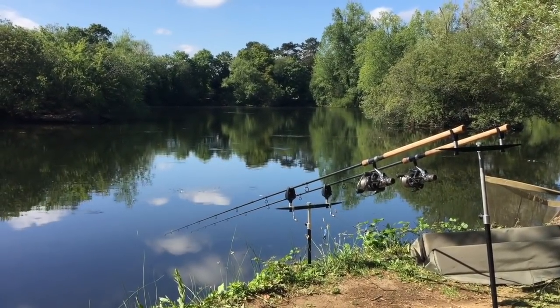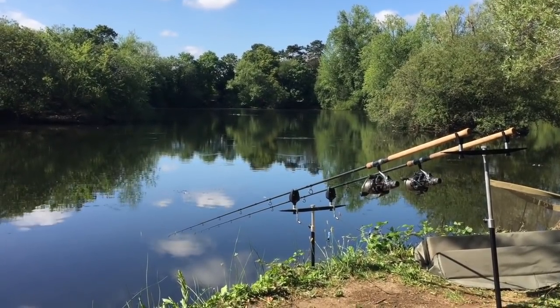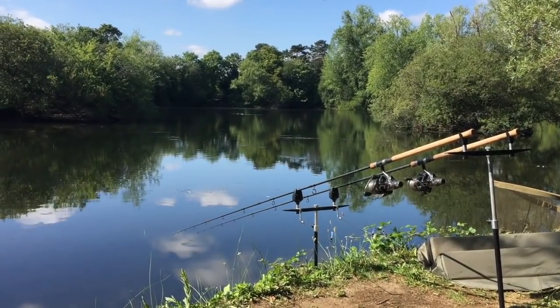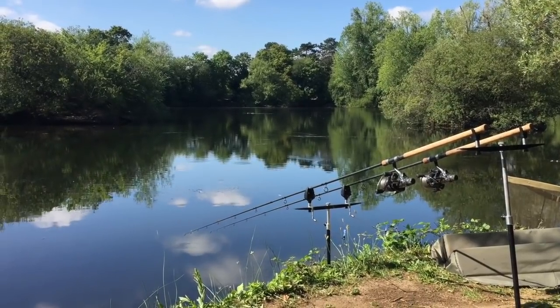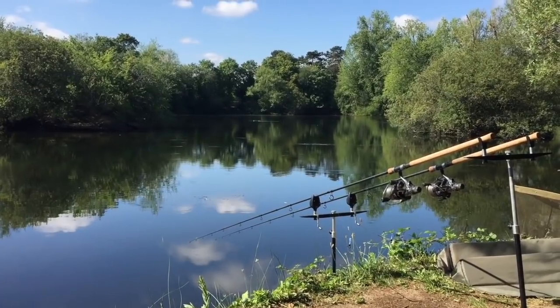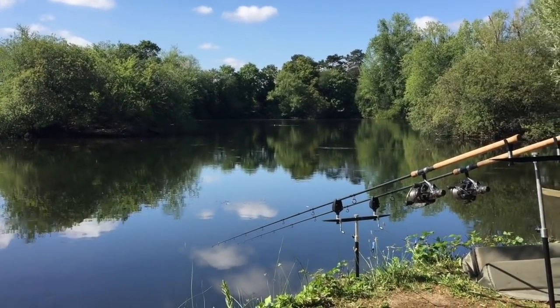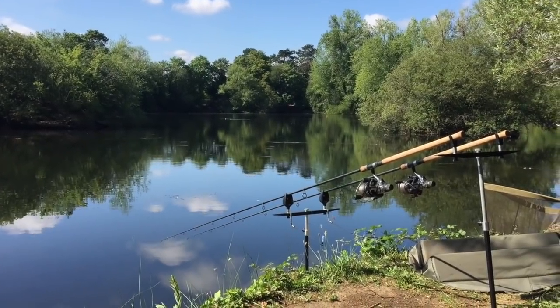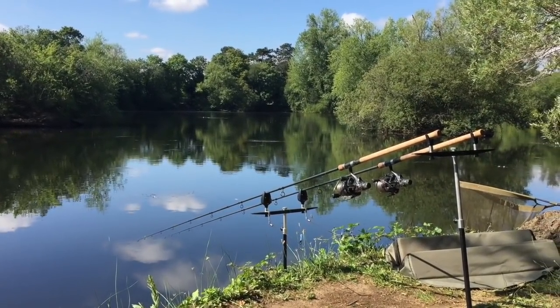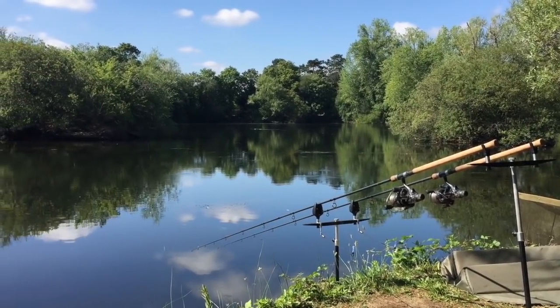So it's 10:15 on day two, and the pack up has pretty much got well underway. Looking to leave about 11:30ish, I'd imagine. So just over an hour to go. So hopefully we can nick one more. But it's been a fun social session. Lovely weather. And some fish as well.